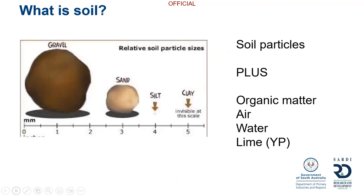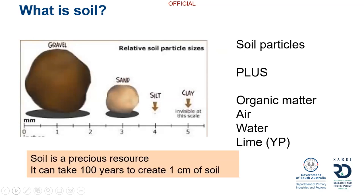Basically, if you look at soil, what is it really? In some cases there are gravel-sized particles. There are what we call sand-sized particles. Silt and clay are the three particle sizes. The clay and silt are very small, getting down into microns. And on Yorke Peninsula, the other thing to think about is what else is in your soil. There's organic matter, there's air, there's water. And in a lot of Yorke Peninsula soils, there's actually lime in the soil as well, and it can be one of the constituents of the soil. It's a precious resource. We see figures of 100 years plus to create 1 centimetre of soil.